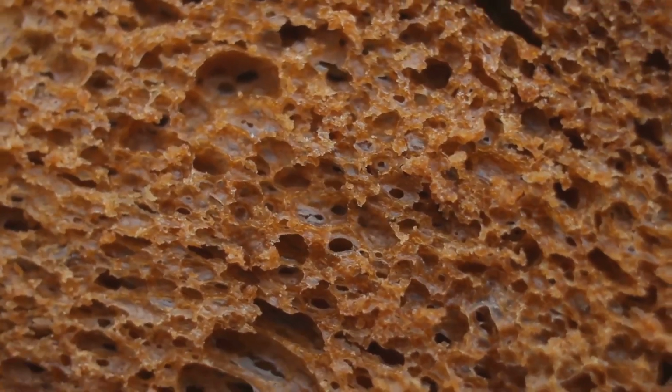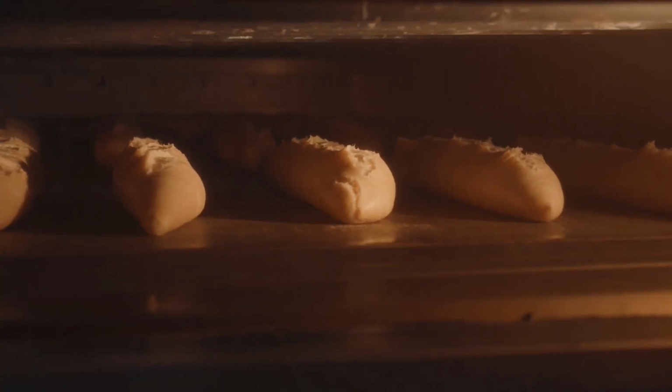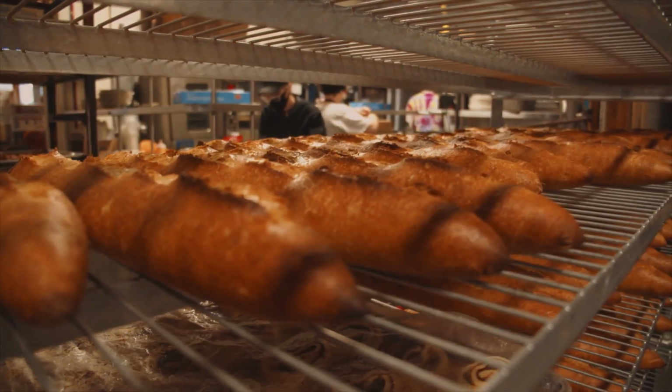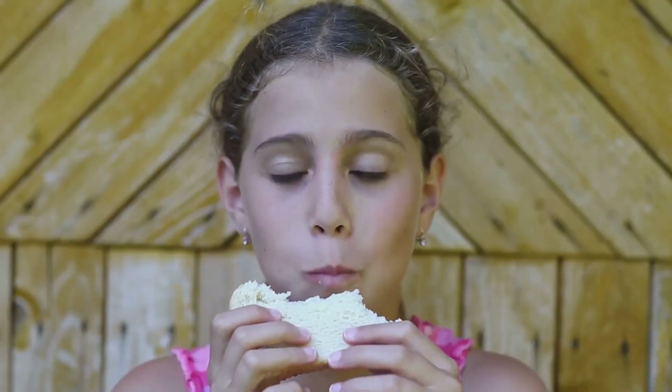The texture of cloud bread is certainly unique. It's incredibly light and airy, almost like a meringue. It's best eaten fresh out of the oven as it tends to deflate a bit as it cools. But does cloud bread live up to the hype?